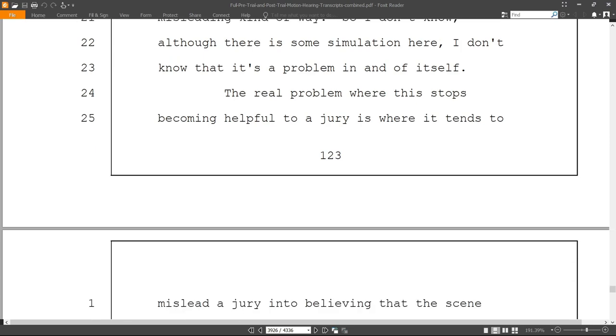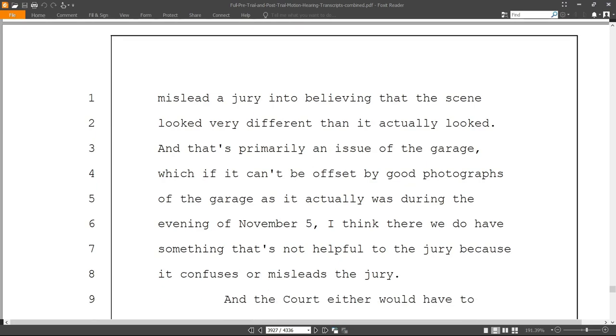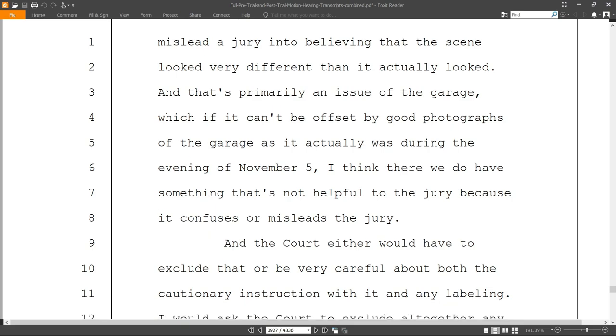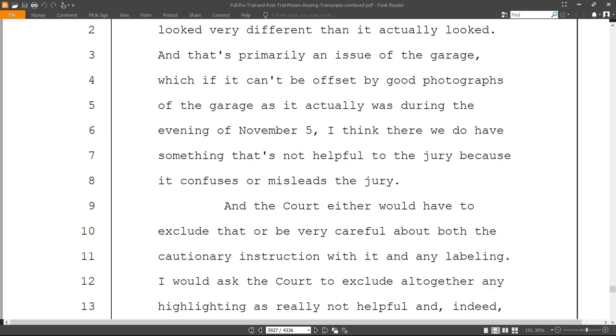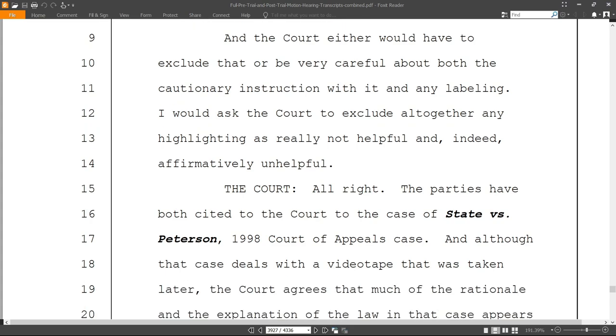The real problem where this stops becoming helpful to the jury is where it tends to mislead a jury into believing that the scene looked very different than it actually looked. And it's primarily an issue of the garage, which, if it can't be offset by good photographs of the garage as it actually was during the evening of November 5, I think that we do have something that's not helpful to the jury because it confuses or misleads the jury. And the court either would have to exclude or be very careful about both the cautionary instruction with it and any labeling. I would ask the court to exclude altogether any highlighting as really not helpful, and indeed affirmatively unhelpful.